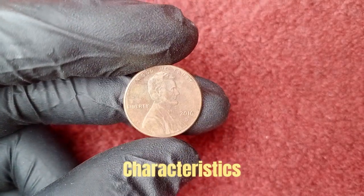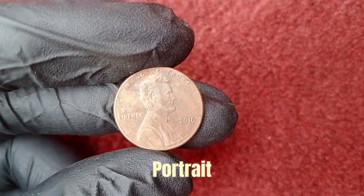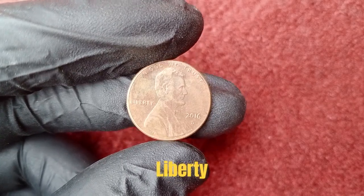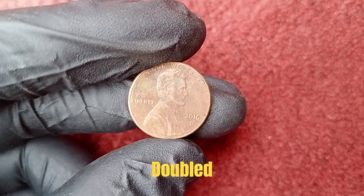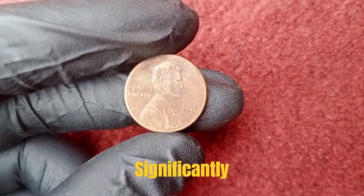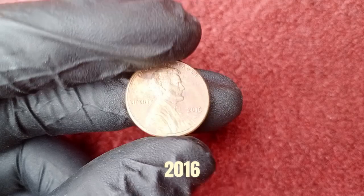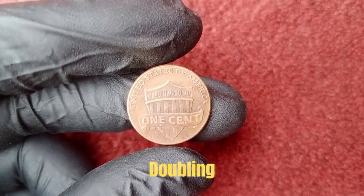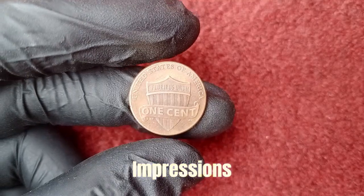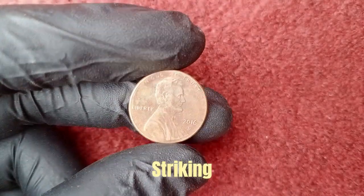And among the key characteristics that drive their value are dramatic double-die obverse errors where Lincoln's portrait and inscriptions such as "In God We Trust," "Liberty," and the date itself appear visibly doubled to the naked eye, a highly coveted error in the collecting world that significantly boosts a coin's desirability and rarity. And in some examples of the 2016 D cent, this doubling has been observed in extreme detail with sharply defined secondary impressions that suggest a major malfunction or misalignment in the die press during the striking process.